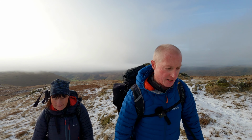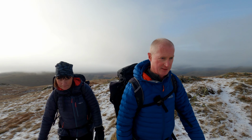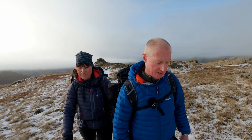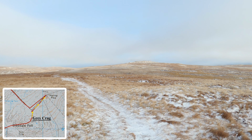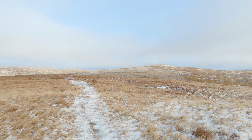So leaving Grey Crag, I'm going to head across the ridge to Harrop Pike now. A bit too cold today to hang around up there. So Harrop Pike is just a short walk across the ridge here from Grey Crag.